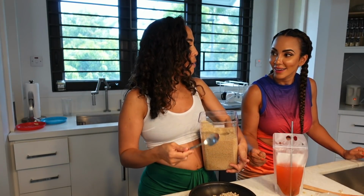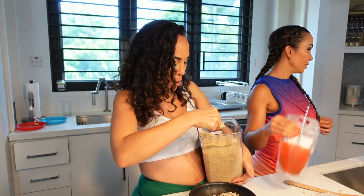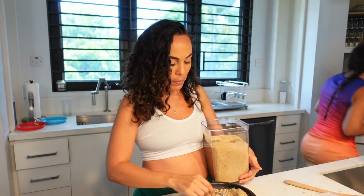They can't see me on the stove, so I'm doing what I need to do before I move to the stove. Honestly, 3 tablespoons of brown sugar. 1, 2. Actually, I'm just gonna add 2 because that looks like a lot.